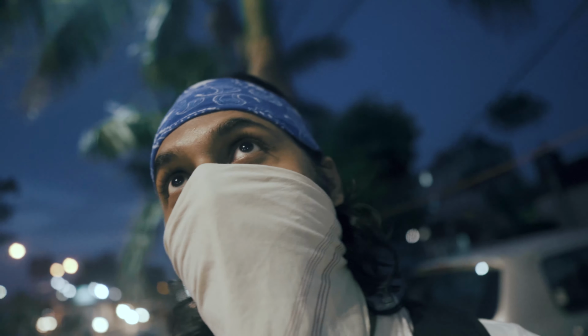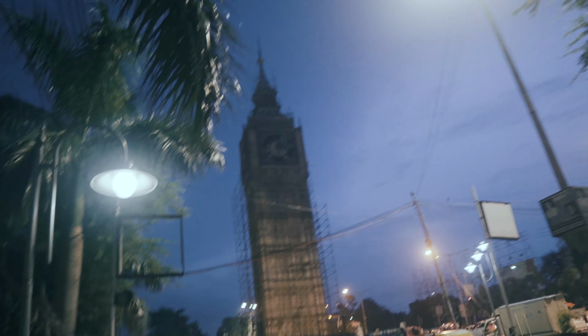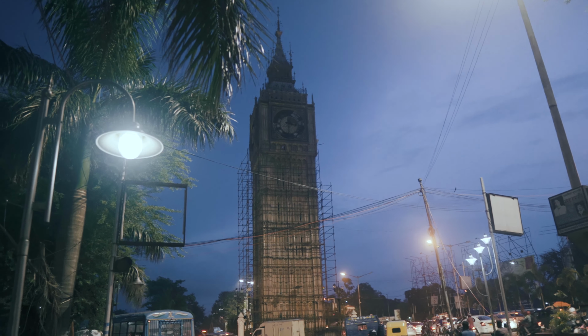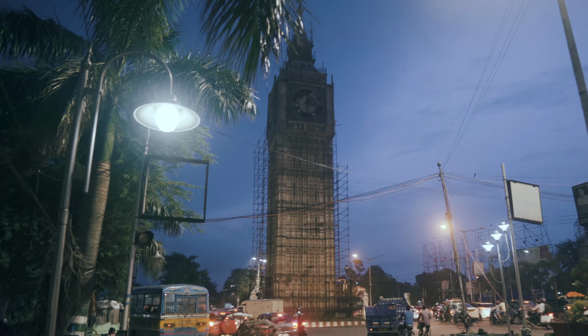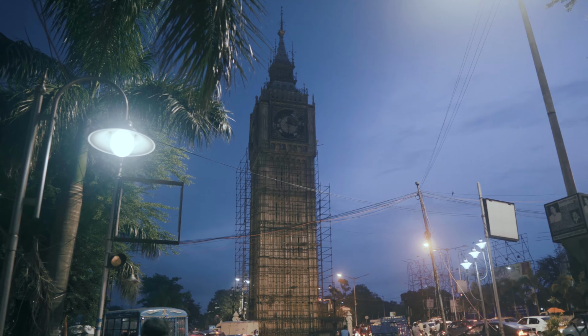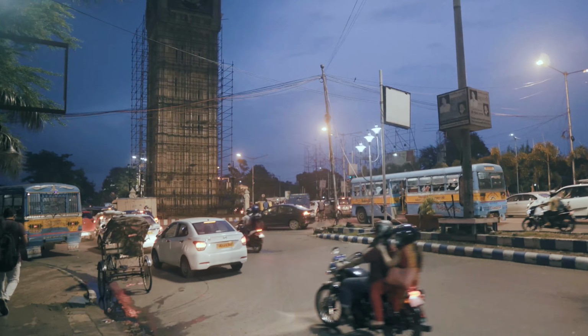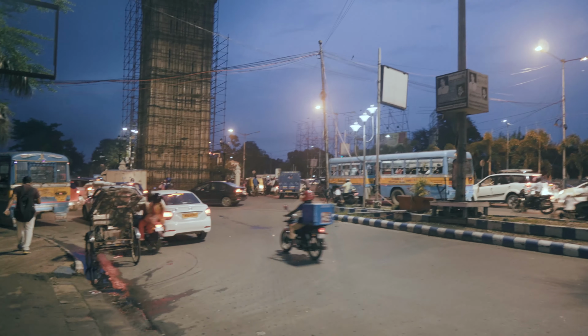If I have to show you, then you can see, the clock is actually dark. That part is closed, so we won't get it. Anyways, on the other side, I will get some long exposure shots. Let's see what will happen.